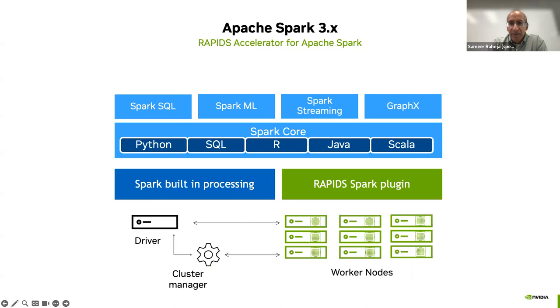So what does it mean that we can enable task scheduling on GPUs? Spark 3.x doesn't inherently run ETL batch code on a GPU. And just because we can schedule there doesn't mean that a user knows how to write code for a GPU. This is where the RAPIDS Spark plugin comes in.